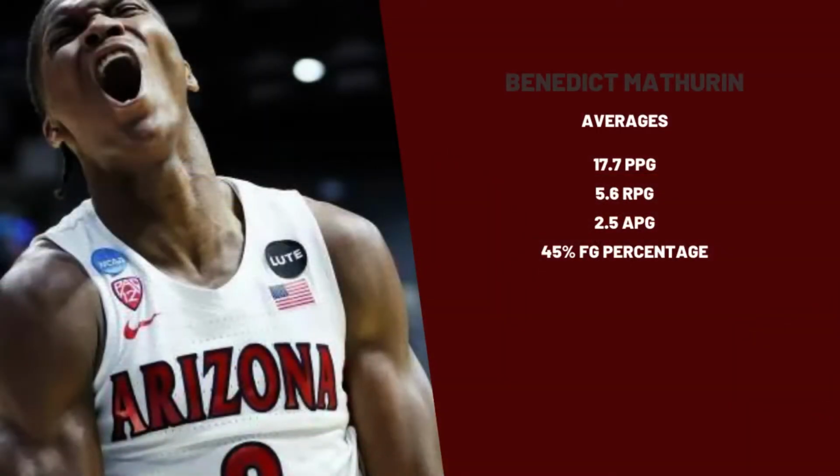Now, of course, going to my next guy, number 2, the guy who I think, if they cannot get Ivy, maybe they can trade up a little lower, 7, 8, 9, even 10, and go on and get Benedict Mathurin. Benedict Mathurin is an excellent wing. 17.7 points per game, 5.6 rebounds, 2.5 assists on 45% shooting. Once again, there is a rumor that the Atlanta Hawks could trade up. Ben Mathurin could be an intriguing choice.